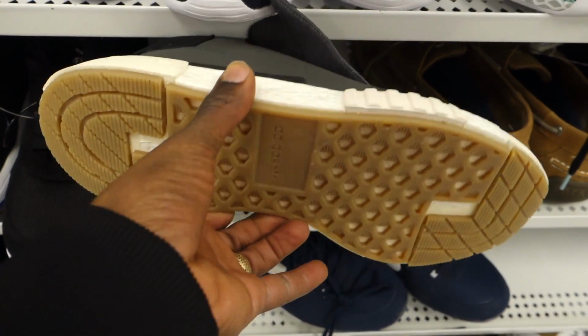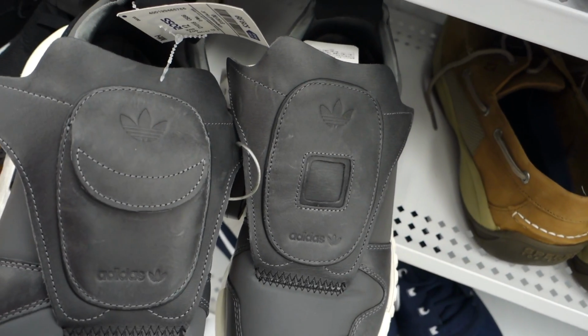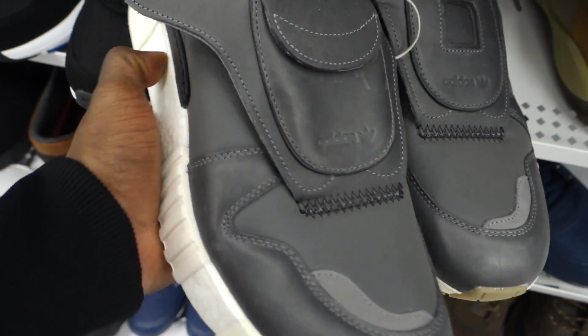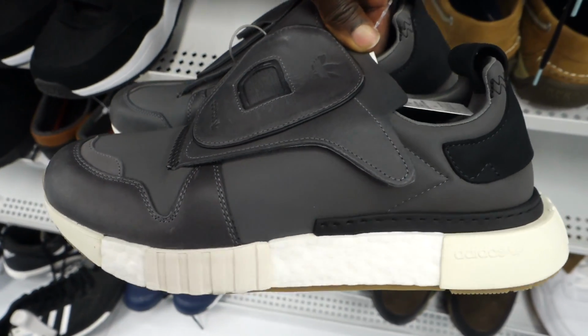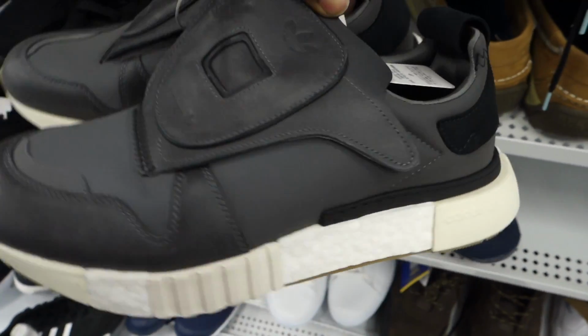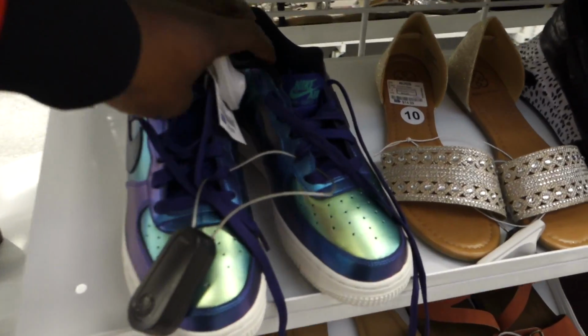Now next we found these Adidas. I don't even remember the name. I think these were the Micro Pacers. I remember when these first dropped, I was super hype about these because I thought they were dope, but they really haven't been selling. So maybe if I can find some in my size, I might take a chance on them, but in terms of resale, they've just been sitting there.